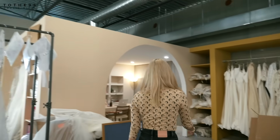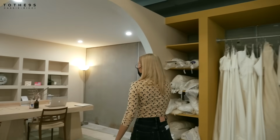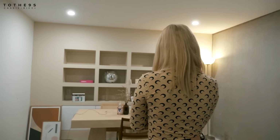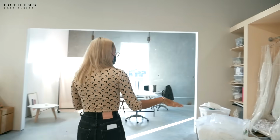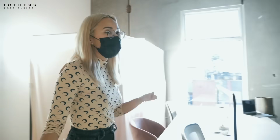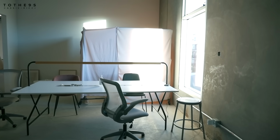So this over here is my office. I love it. Yeah, I will admit that I'm not in my office very often because I love the work from home life. But yeah, I mean, it does the job. We have some more dresses. This space is our flat space. All the fittings happen here. This is our makeshift change room.